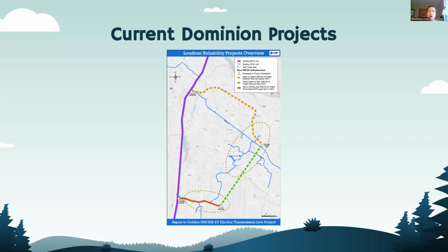And so the Wishing Star to Mars proposal that already got passed previously is the one at the bottom, that red line there. And then the current one they're working on is the Aspen to Golden, which is that orange-yellow line. And then the green line is between those 2 substations. So that is going to be, I guess, Mars to Golden, maybe is what they'll call it. But we'll be learning more about that in the near future.